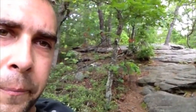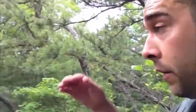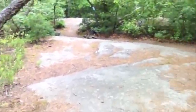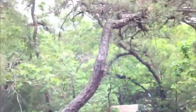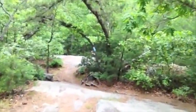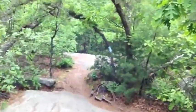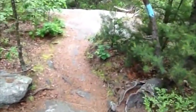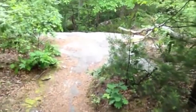There's a lot of Japanese pines over here. Same thing on the way down, you can see. It's a really cool looking little area. It's almost like a grove of them. And it continues down to a ledge. I had my dog down here one time. It was a pain trying to figure out how to get her down. She's kind of old too.